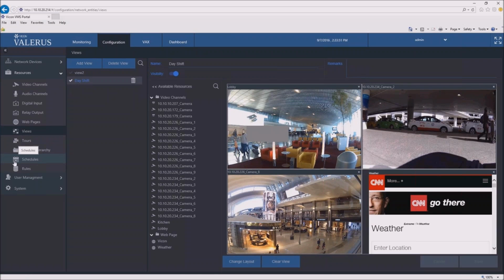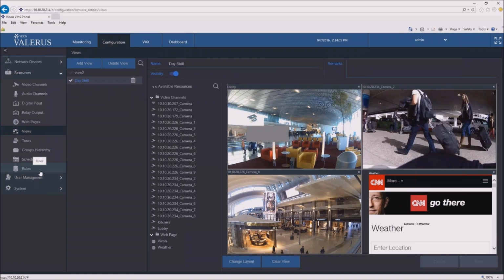And when we go and do authorization, we can do it together. In schedules, we'll create schedules like we showed before, and this is really like creating a schedule in Outlook, including repeat by day, year, week. And then we can create rules.